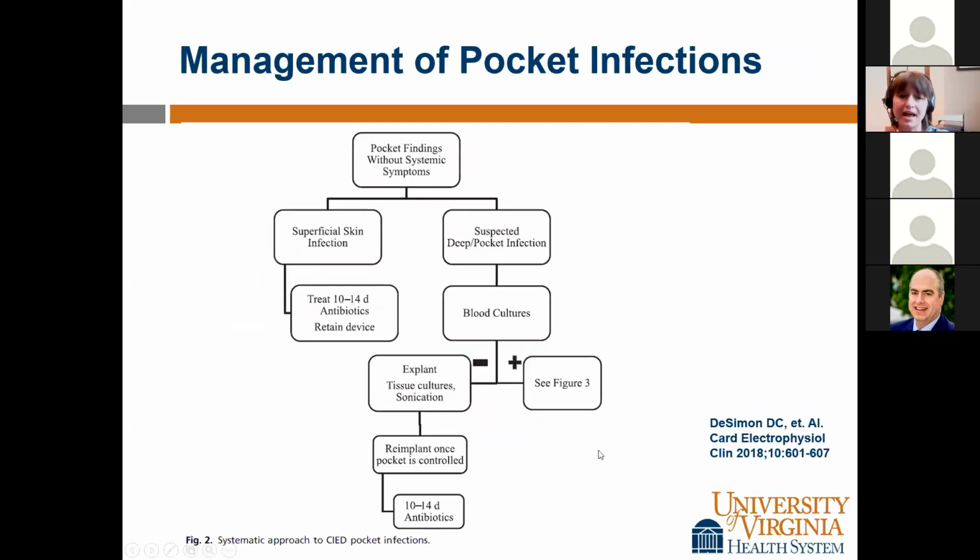All right, so how are we going to manage these infections? And again, there are pocket infections, and then there are lead infections, and the management of those two things is going to be slightly different. So these are some figures that I've taken from a paper from the Mayo Group, and I liked how they laid it out. It's very similar to what you find in the guideline statements as well. So basically for a pocket infection, you've got pocket findings without systemic symptoms. So you have the patient come in, they've got the hot pocket, they don't seem to be febrile or septic.